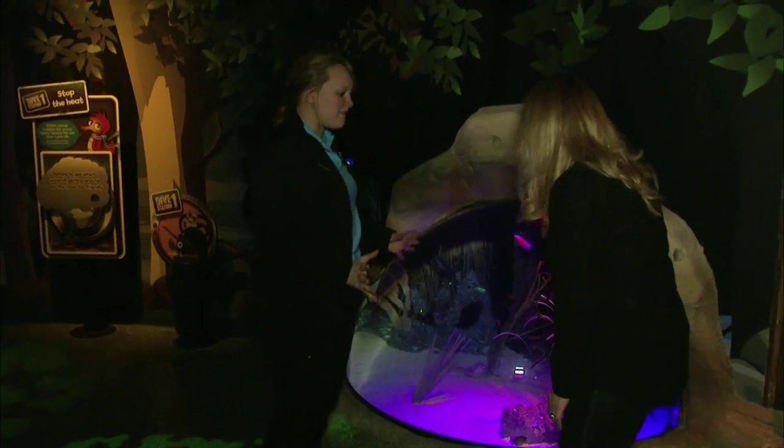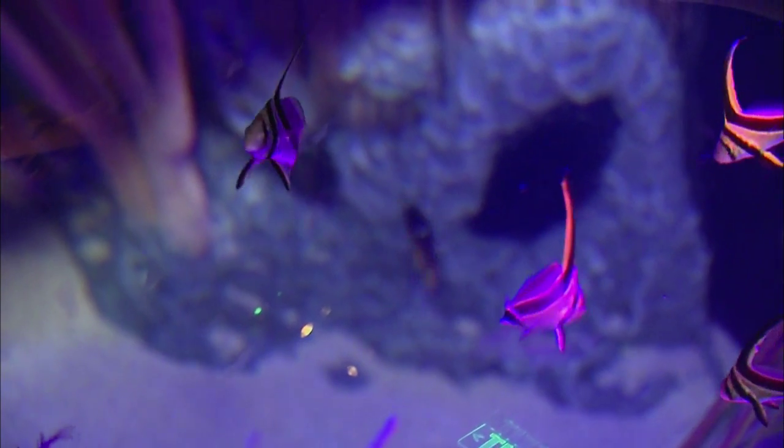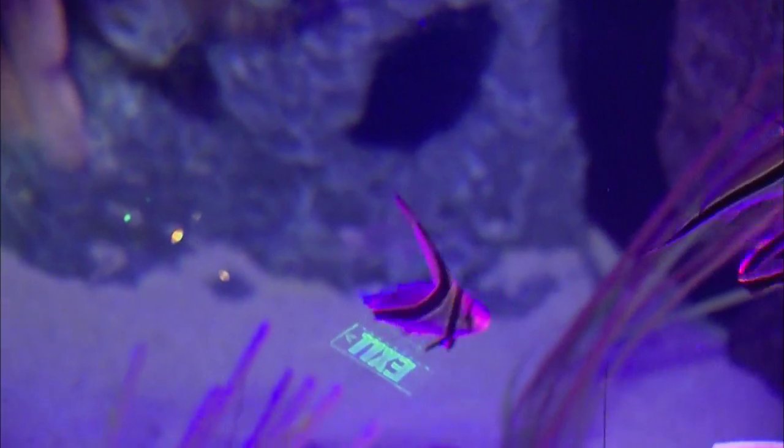So what area is this? What kind of fish are in here? These are some of my favourite fish. These ones here are called jackknives, and they're really cool shape and really different. So this is all tropical marine fish, so like warm, salty water.